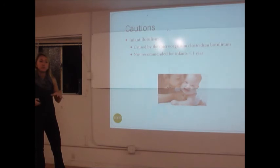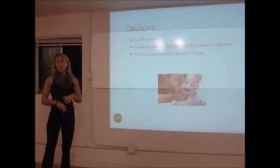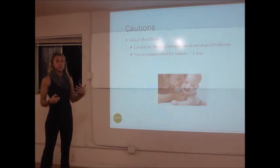One caution is if you do have children or children around you that are less than 1 year, you cannot give them honey because of the risk for botulism. It's not an issue for us. Our systems are able to handle it, but their immune systems are not up to snuff to be able to handle honey.